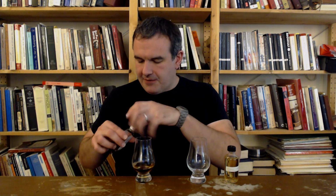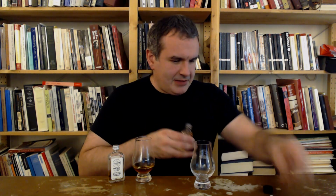And yeah, this should be fun because these on paper look very, very interesting. You've got a Viognier finish Glen Moray versus basically a used bourbon cask Glenlivet that's actually well presented. So I'm very, very curious to see how this shakes out. I know the Glen Morays have already won this head-to-head, but we shall see.